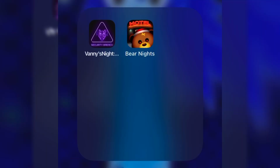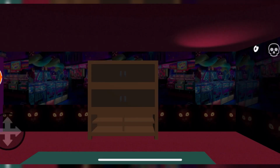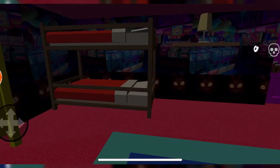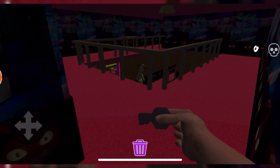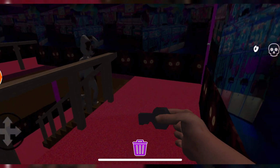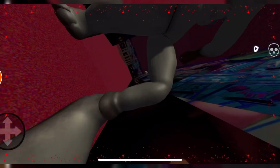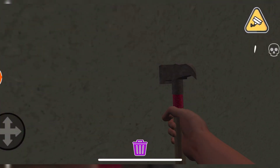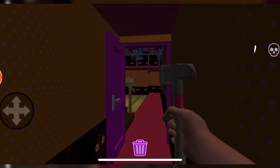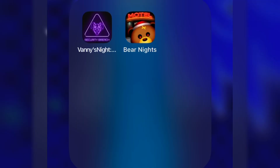We're near the end now. Next up is Vanny's Night. And just like the game before, this looks like garbage. And again, as the name implies, you get chased by a Vanny, whose model looks okay, but also not really. And it's not even the model from Security Breach. And you're supposed to break out of the house somehow, but I really didn't want to figure that out, so I just stopped. And finally, the last game is Bear Nights.